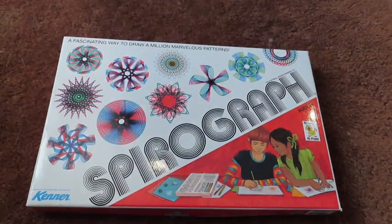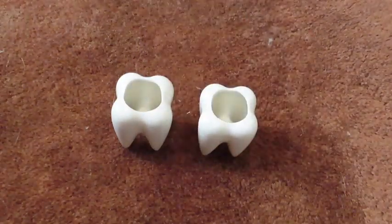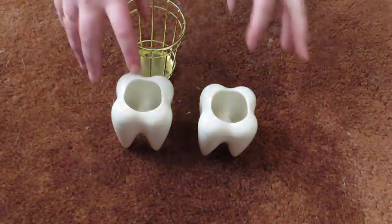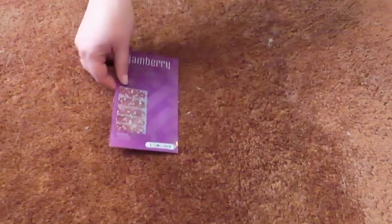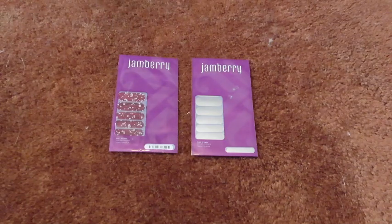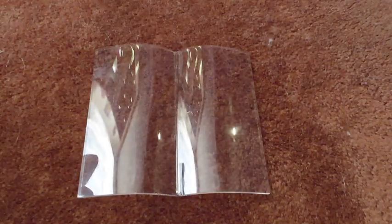I have a spirograph, a couple of tooth-shaped pencil holders from when I was a dental hygienist and another pencil holder, a large vase that just doesn't get used, a free cup that again just doesn't ever get used, a couple of nail things. I never use these, I just use nail polish or dip powder. This is supposed to go over a book, not helpful.